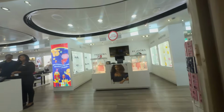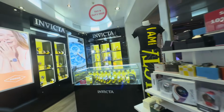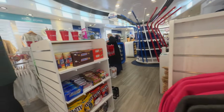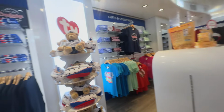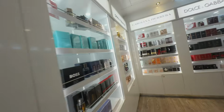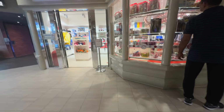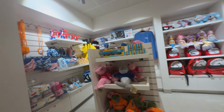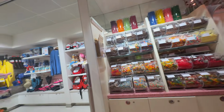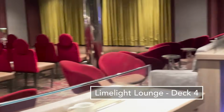And here we have the shops. You have all kinds of jewelry that you can buy. There's watches, lots of food supplies, all kinds of little trinkets and things, just basically store stuff that you want to buy. And there's also a lot of cologne, alcohol, candy store that has teddy bears and shirts and clothes and more candy.